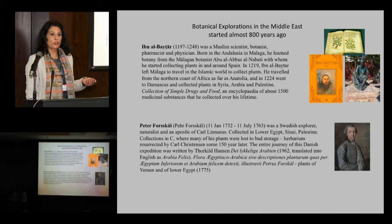One of the earliest serious plant collectors was Forsskål, who came into this area way back in 1732. Unfortunately, he died in Yemen from repeated bouts of malaria. But his collections were very important, as they were the first to record the flora of the Sinai, Egypt, and to some extent Jordan.